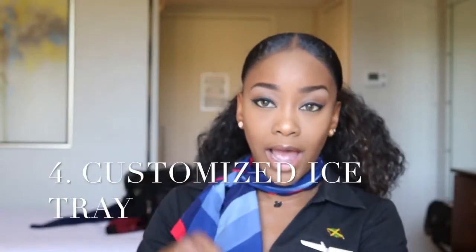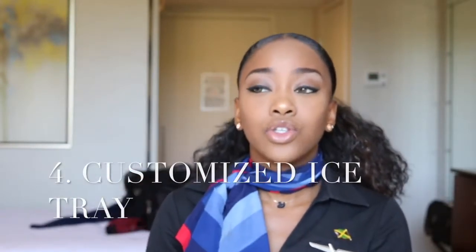Number four is that it comes with a portable ice tray, and it's made out of rubber. I honestly don't use the ice tray because it's not really practical for me as a flight attendant to travel with one. One, because we don't have freezers on the plane, and two, because most hotel rooms don't have freezers in the room. It's usually a fridge, and sometimes they have mini freezers, but I personally don't even like to use ice in my smoothies. I'd rather use almond milk or yogurt, so I don't really use it.